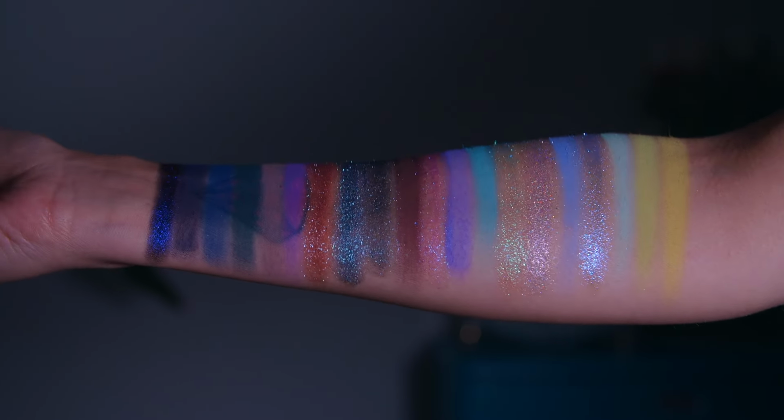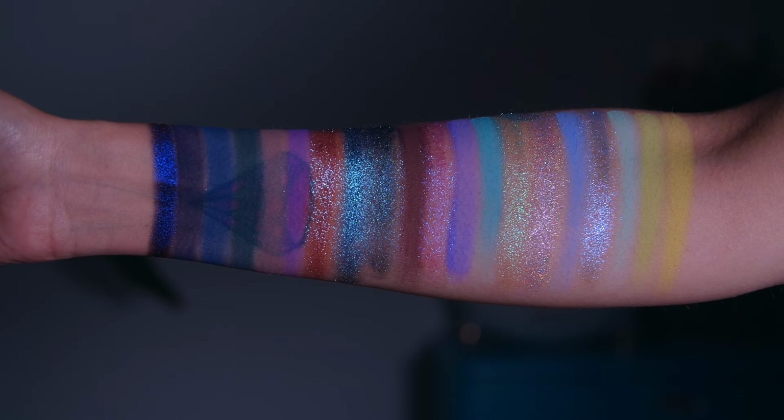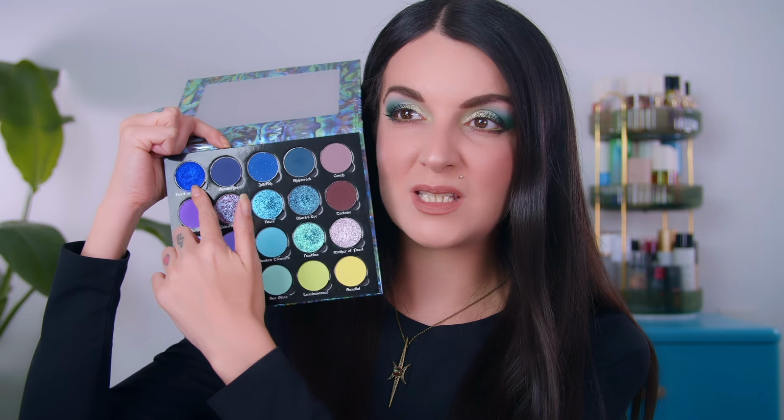Like, the contrast of this palette is really, really there. These multi-chromes are amazing. The only shade I did not end up enjoying was Heart of the Ocean, unfortunately. Ooh, this is so deep.